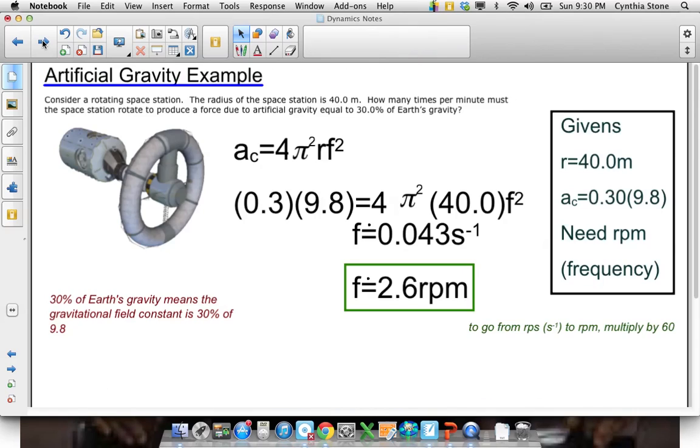So the example I have relative to that is just a little example. Imagine you've got a rotating space station like this, and we know the radius, and then how many times per minute, the RPM, would it have to rotate to produce a force equal to about 30% of Earth's gravity. So before you get into writing too much, just look over at the givens. We have R is 40, that's given. And we know that the centripetal acceleration has got to be 30% of 9.8. Okay? And we need to know how fast.